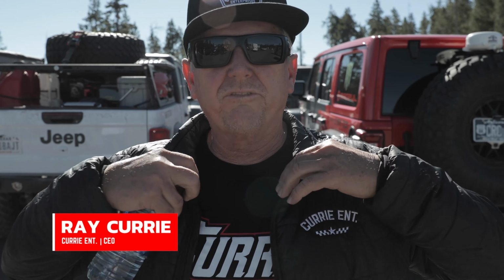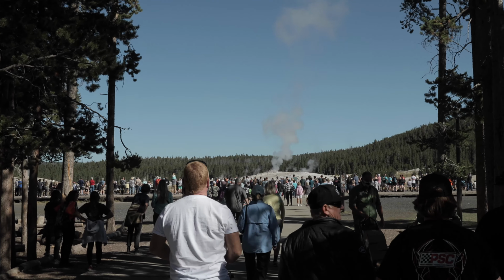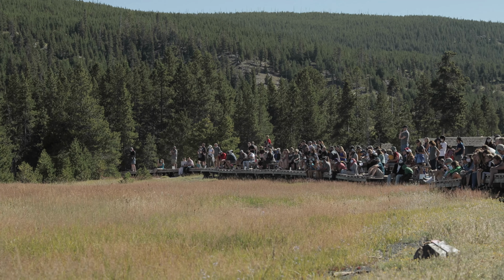Up to the Old Faithful geyser. I think I was here once in 1974. I think a lot's changed since then. When we were here before, if I remember right, we were the only ones here.